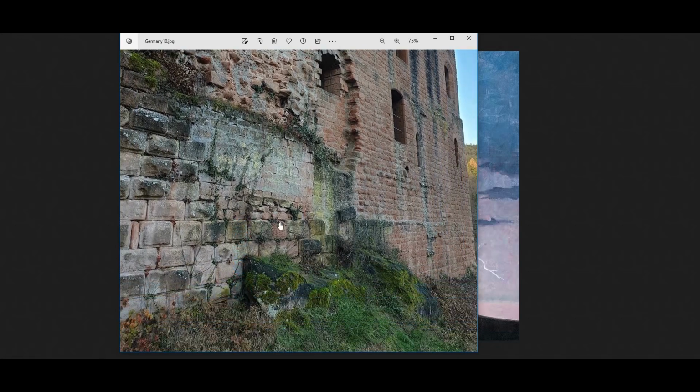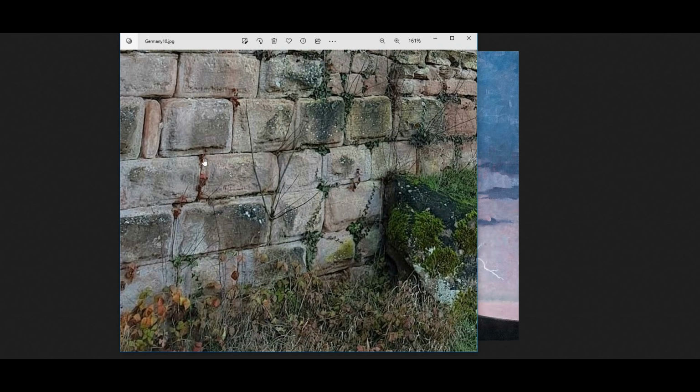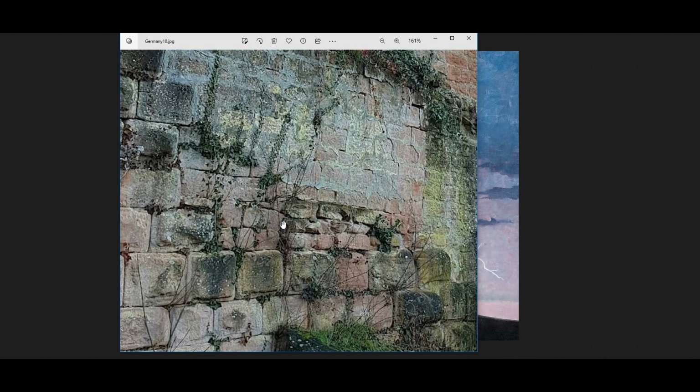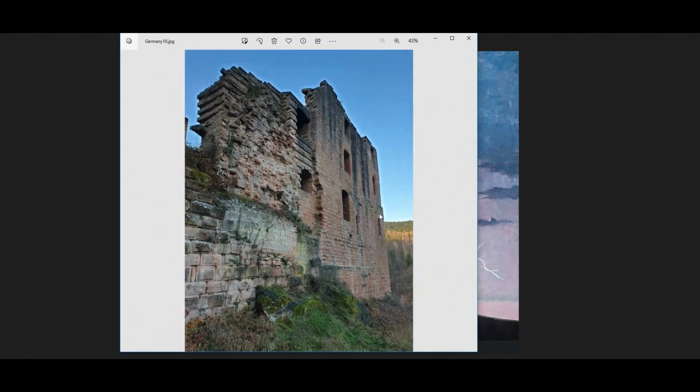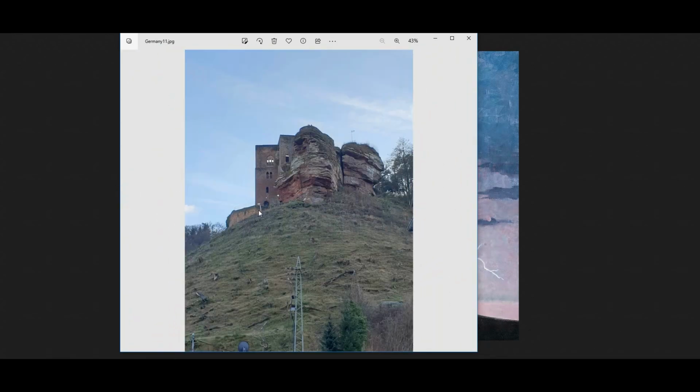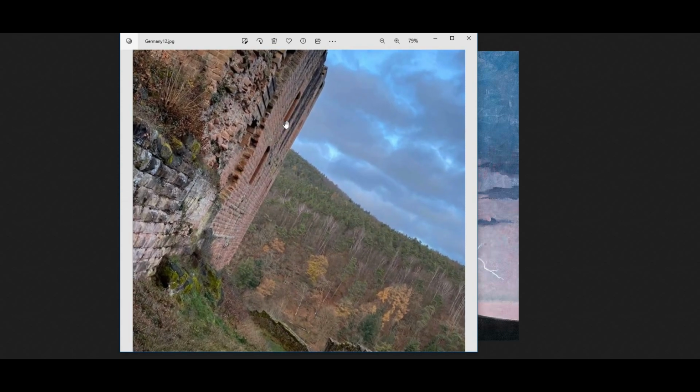Very good photo. Look at that. This is what the bricks used to look like. And then I see heat damage here. Heat damage. That's a more macro photo. I think it's more heat damage here.